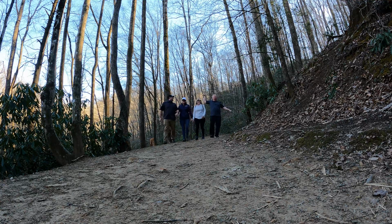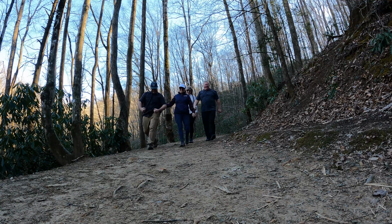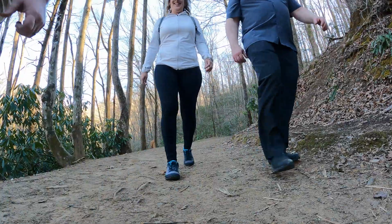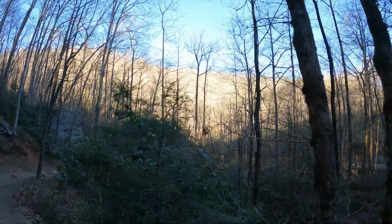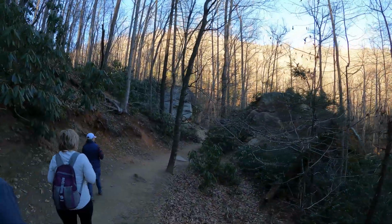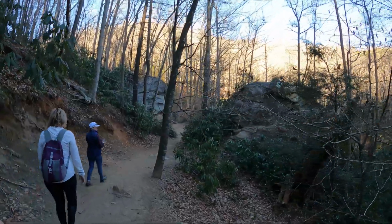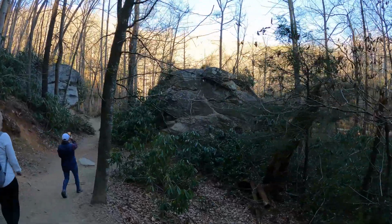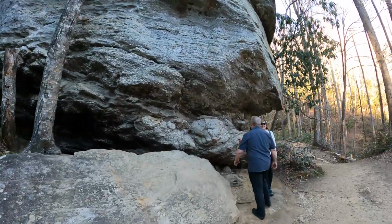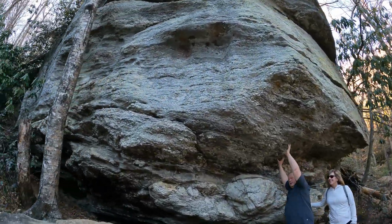Now you're seeing us start walking towards Moore Cove Falls. This is more of a walk that is probably beginner to intermediate. Maybe a 15-minute walk out to this fall. What you're seeing is about what you get, nothing too technical. A couple cool little sights along the way, giant rocks, things to check out.